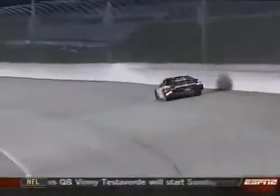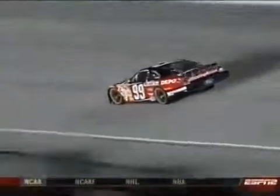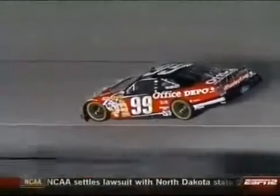Boy, that car right there looks like it's awful shaky going through that corner. And in qualifying, you've got to run these corners so hard, it's unreal. You're running over 200 miles an hour going into the corners. About 210 miles an hour to be exact, Jerry.